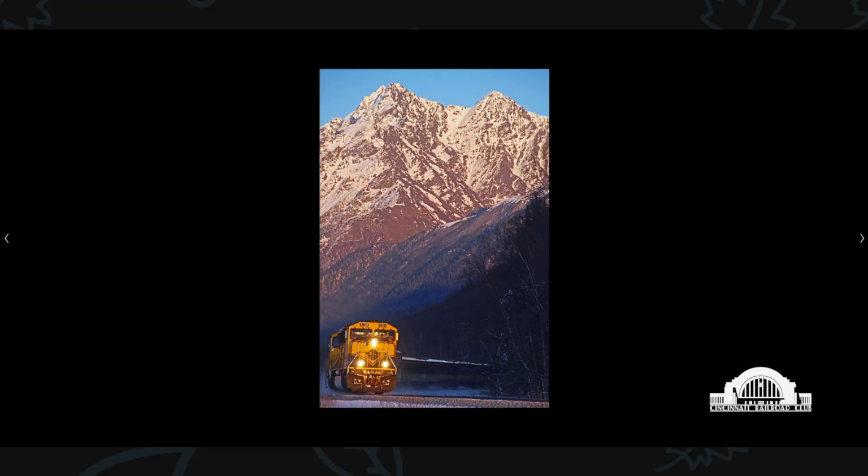This is the winter train. They run a winter train every Saturday to Fairbanks, every Sunday from Fairbanks to Anchorage. So this is coming back towards Anchorage on a Sunday, probably sometime in March where you're just starting to be able to get light. It's still light at 8 o'clock at night in March.